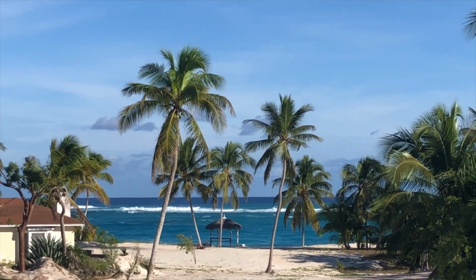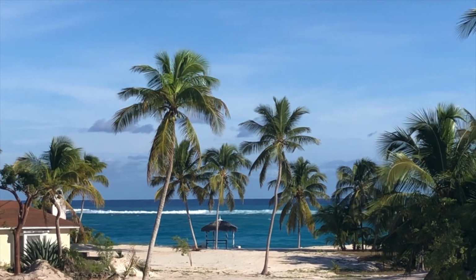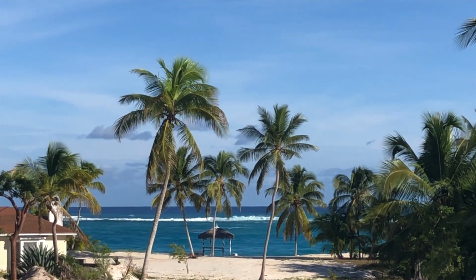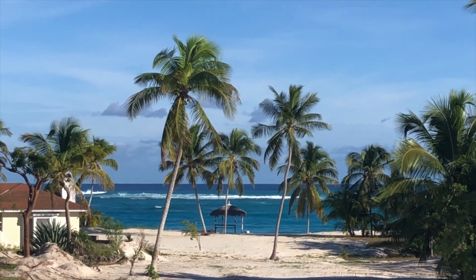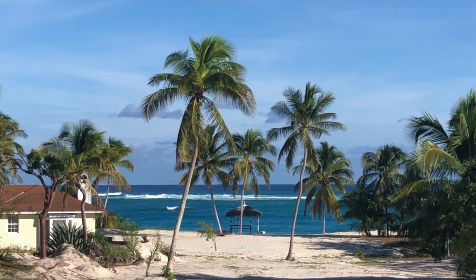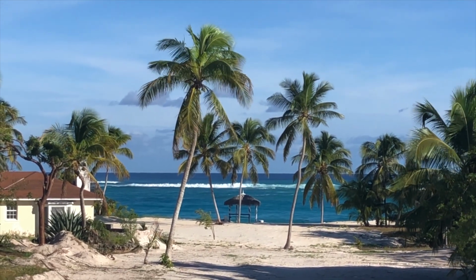Some serious current out there. You see it pulling back too? Definitely not a beach day. Well, not going in the water day. Not this side. No, God no. That was a good one.